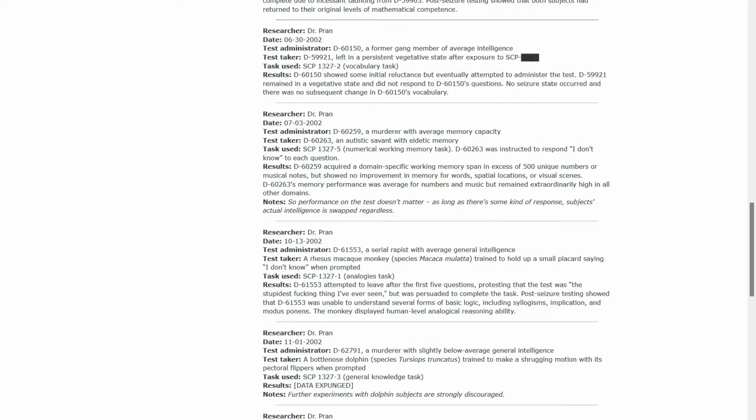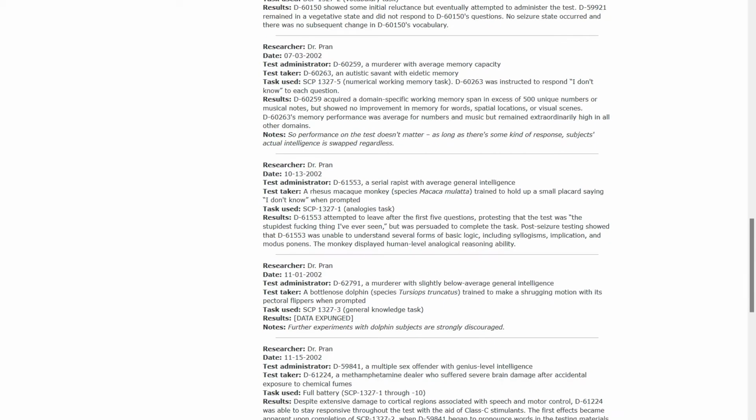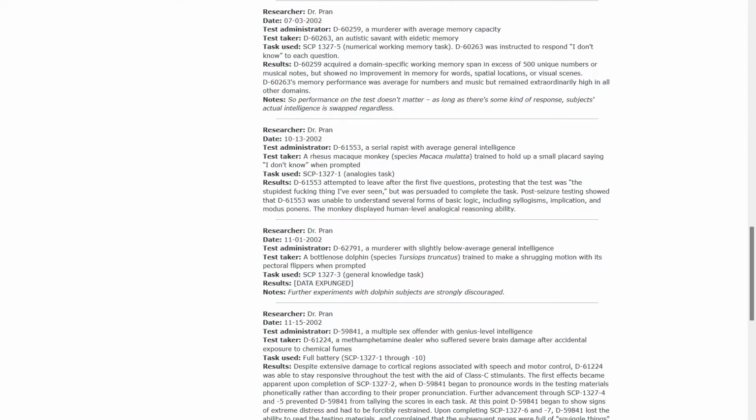The test was numerical working memory task, instructed to respond "I don't know" to each question. Results: D6259 acquired a domain-specific working memory span in excess of 500 unique numbers or musical notes, but showed no improvement in memory for words, spatial locations, or visual scenes. 6263's memory performance was average for numbers and music, but remained extraordinarily high in all other domains. Note, performance on the test doesn't matter, as long as there's some kind of response, the subject's actual intelligence is swapped regardless.